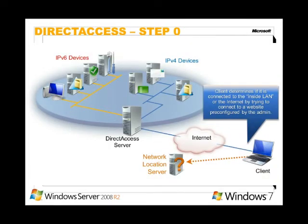Let's see how this happens. First, the remote hardware client has an indicator that determines whether or not they are located on the agency network or whether they're somewhere on the internet. This is done by trying to contact a predetermined network location server. That server should exist inside of your agency network, so if that server is not available, then the client hardware determines that they are not on the agency network.